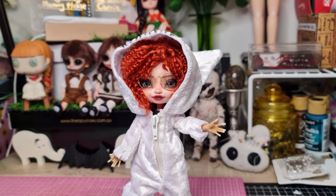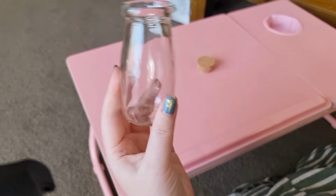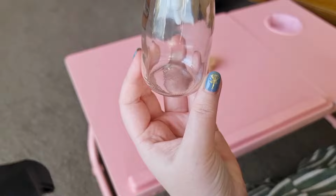And now let's get started on this fun, whimsical gift for our writer friend. Let's begin. So I actually started this before the craft room was cleaned, so sorry for the footage being in random places. This is in my living room.